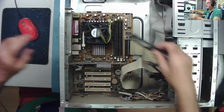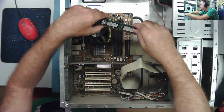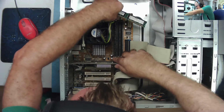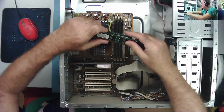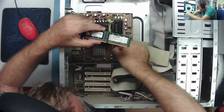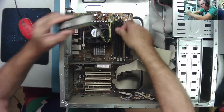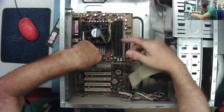Okay, so it's DDR400. This is the one that was stuck to the top of the machine with sellotape. It's a 256 meg, and the one that's in there is also a 256 meg, but a different make. So I'm not totally sure why this was attached to the top of the machine. But I think because there's no power supply in this one, we'll take this one apart and we'll get it on the bench and we'll have a look.